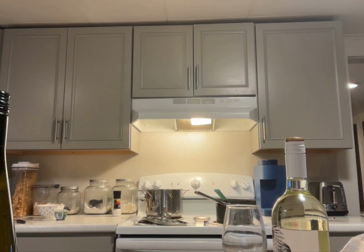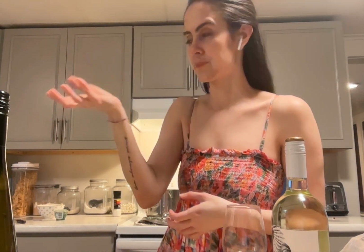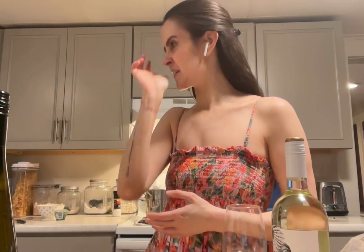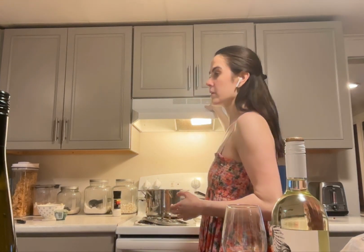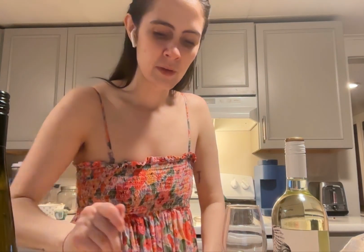Sometimes I wonder what's in the tap water because I don't have a filter on it. I don't have a filter attachment connected to the sink. And also, this is not my apartment. This is a Furnished Finder apartment that I'm renting. I have the fan on in the back.